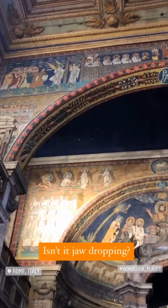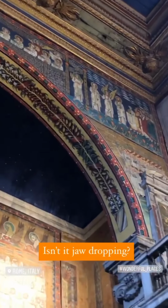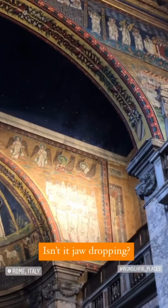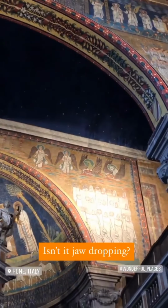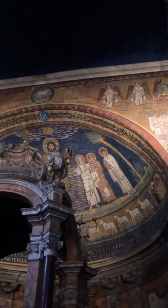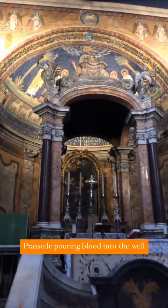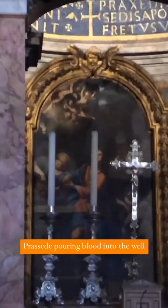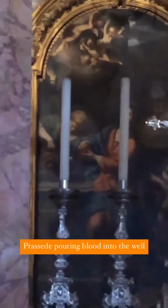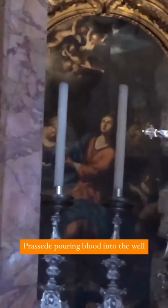Look at the colors, they are beautiful. Can you believe this is mosaic and it's not painted? It's little pieces of glass and color. It's super beautiful. The first time I came here, my jaw literally dropped. Behind the altar, that's Prassede squeezing the sponge with blood, pouring the blood into the well. There are candles in the middle, so you cannot really see.